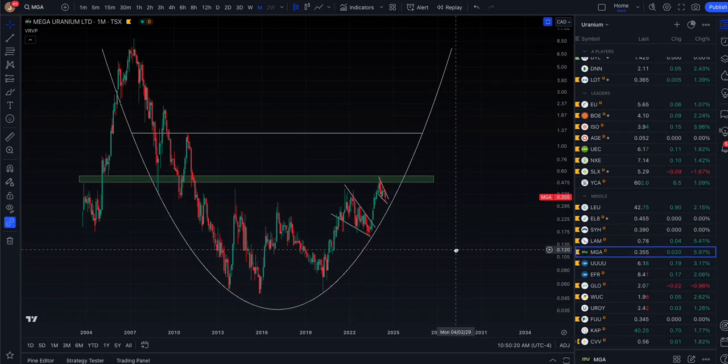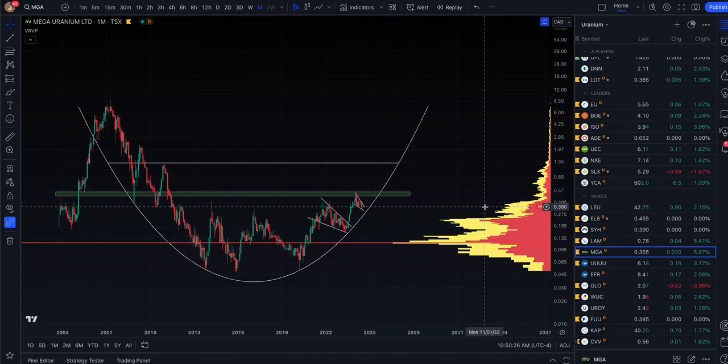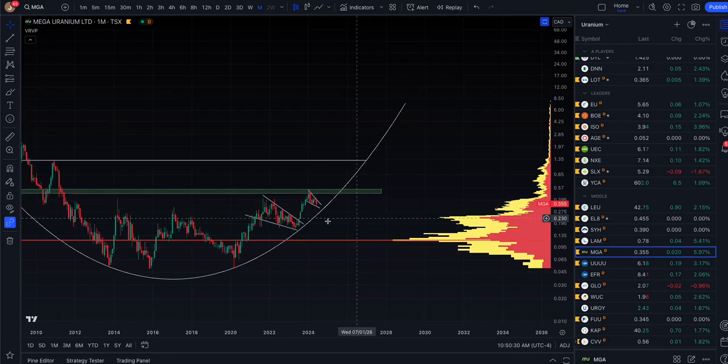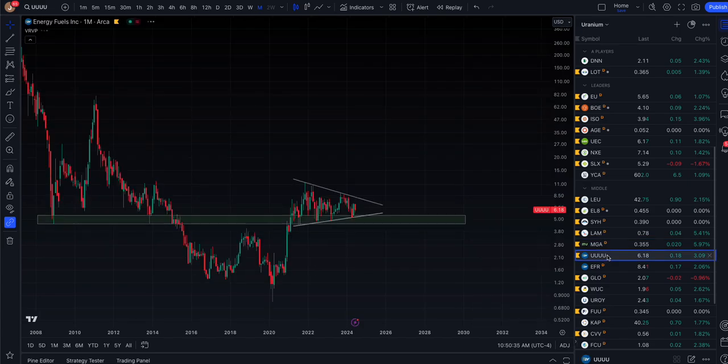MGA. Another beautiful looking chart. Where's that volume? Yep. Okay, so we have a bullish falling wedge. Back-to-back bullish falling wedges. This one's smaller, but I think this looks really good.